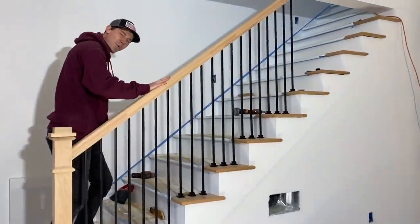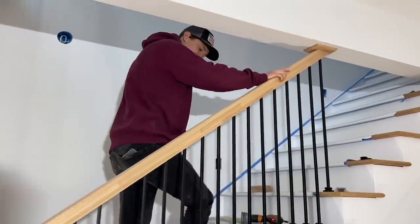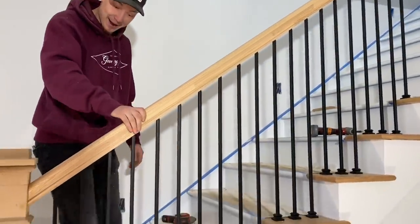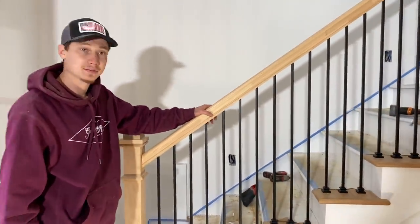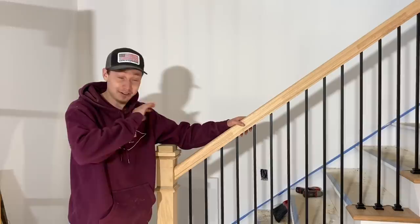Go ahead and test that handrail, dude. Dude, this is sick, man. Check that sucker out. Look how professionally it looks, man. It was done professionally, after a ton of research.